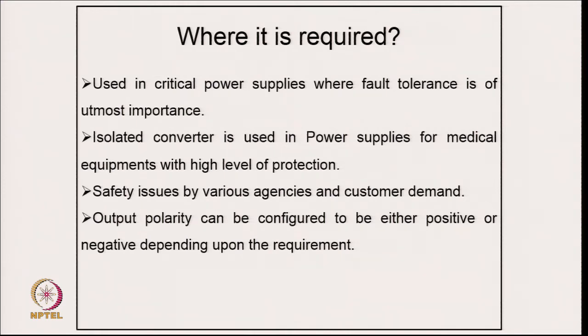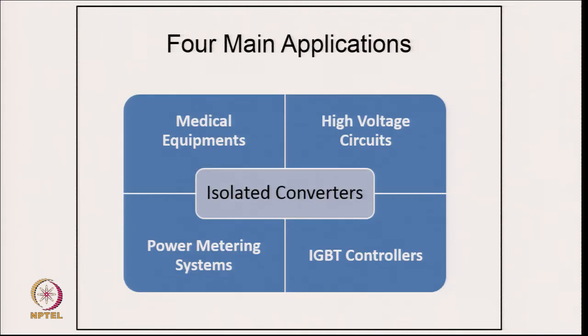It is used in critical power supply where fault tolerance is of utmost importance. An isolated converter is used in power supply for medical equipment with a high level of protection and safety issues for various agencies and customer demand, and output polarity can be configured to be either positive or negative depending upon the requirement because of the isolation.